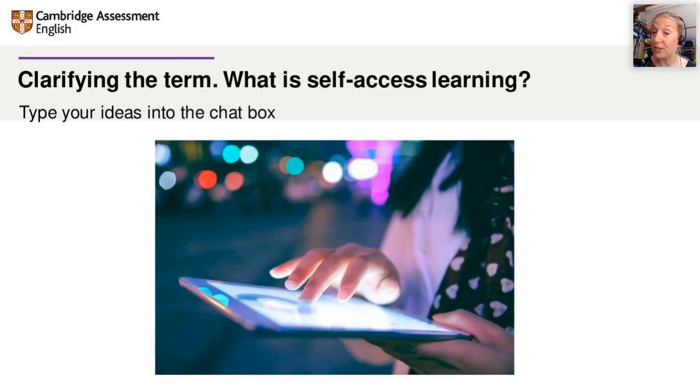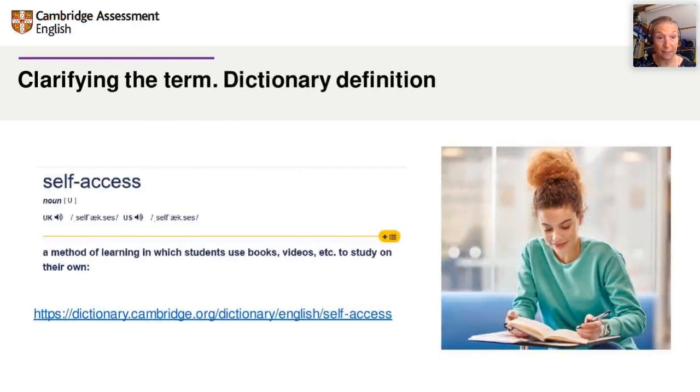Self-paced, working on a task, independent learning. Self-study, self-centered, access the portal on their own. Plenty of ideas there. Okay, so that is absolutely splendid. Let's move on to the next slide.